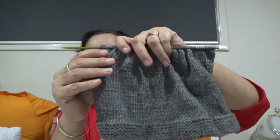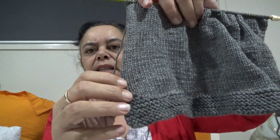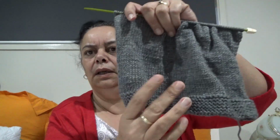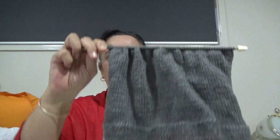But here is my progress. So this is the back. I've done just about all of the back, and then you can see on the sides that'll be where the splits are. So I just work on this. My daughter and I are re-watching Outlander, so while I'm watching that I just knit away. It's easy at the moment, it's all knit and purl. So that's Spencer's jacket.